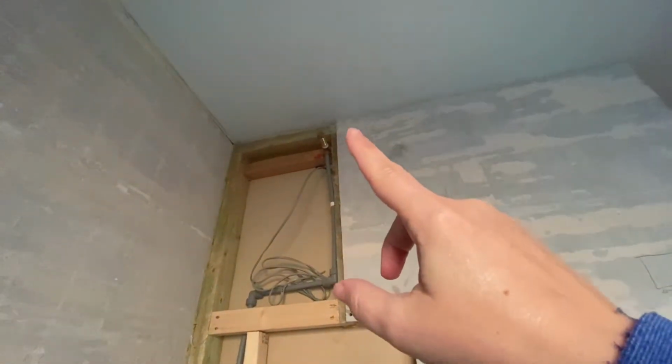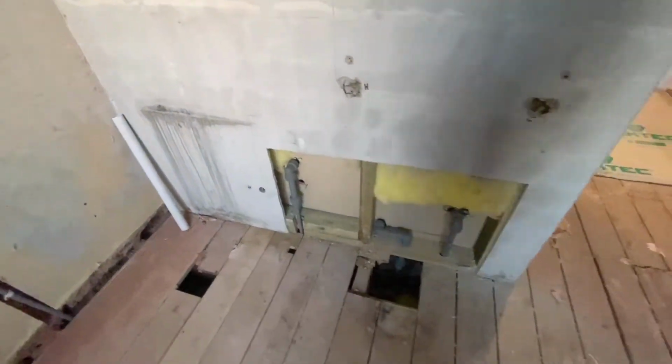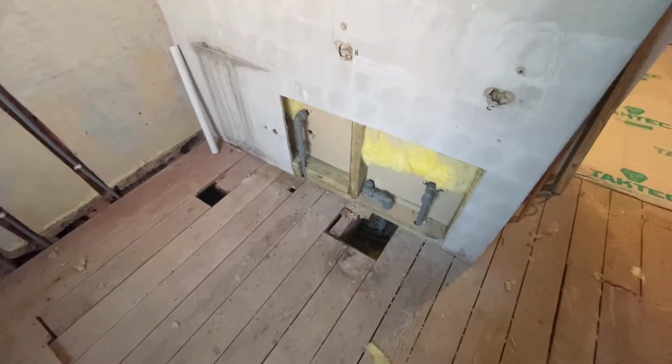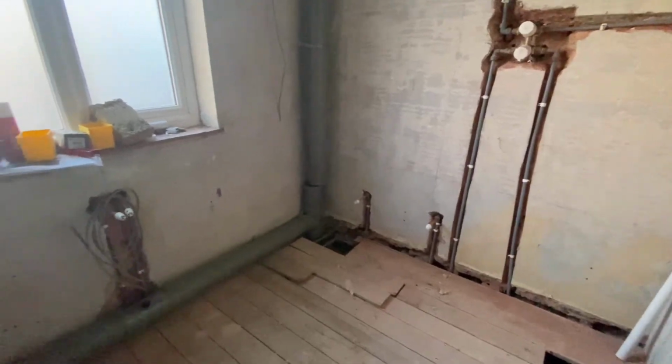And then up there, this is where the head of the shower is coming out. And they've done a lot of plumbing work, so loads of essential stuff that needs doing. I mean, after all this is done, it's finally going to start taking shape.